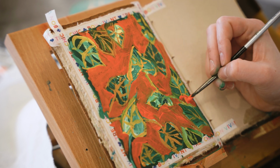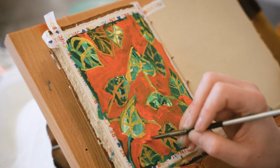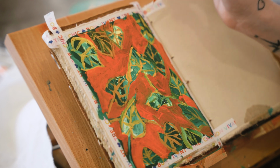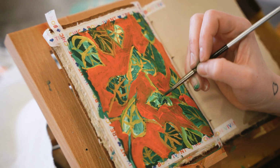When I was working on this, there was this heart shape that I was like, wait, that looks like a plant leaf. And I just started going with it. And at first it didn't look good, but I kept working with it and working with it. And by the end of the painting, I was really happy. And I just started pulling inspiration from this shape that I made.